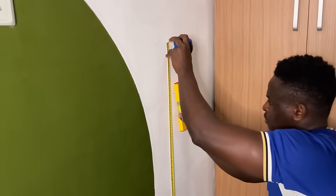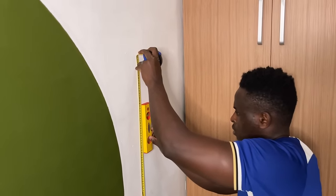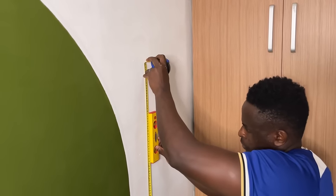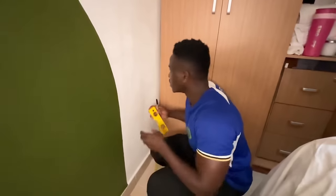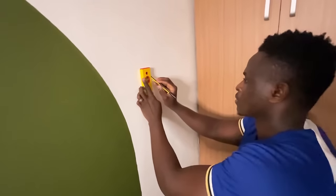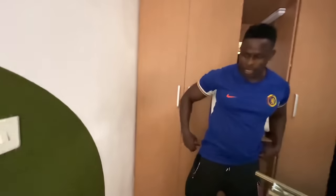So honey, for people who will want to copy your design, is it difficult? You're measuring a lot and marking down numbers a lot. How difficult is it to make this? Because it needs a lot of calculation. A lot of calculation, because you want to make sure that it's balanced. Do you see how this one is not crooked, it's straight.